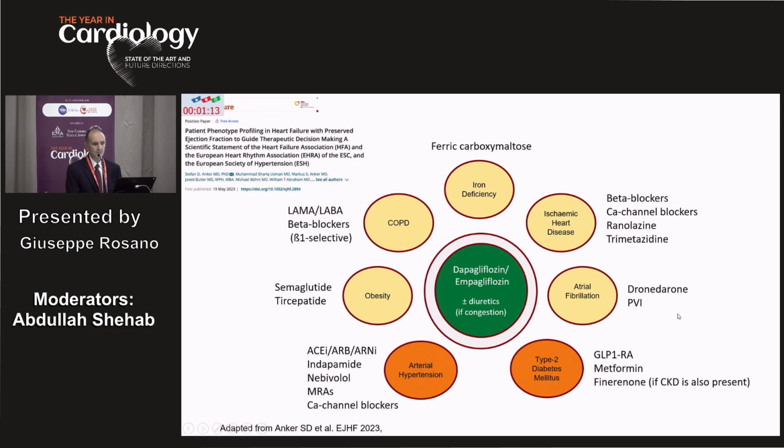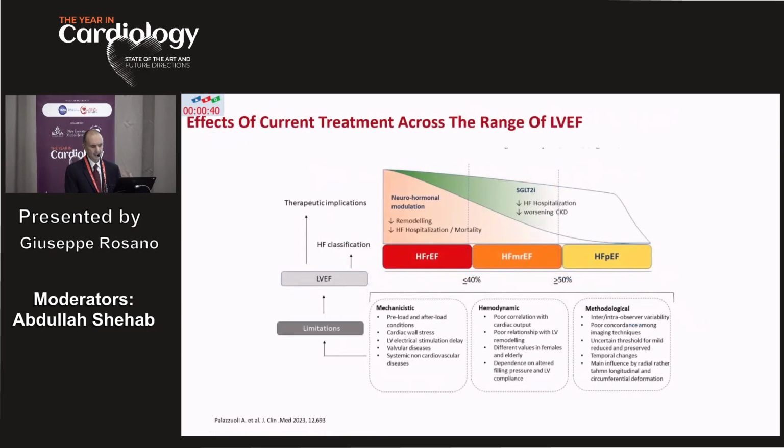Then in ischemic heart disease, we should give priority to those drugs that have a metabolic effect. There are new data coming from ranolazine and trimetazidine showing efficacy on relaxation, and they are safe. And for type 2 diabetes, we've heard the importance of GLP-1 receptor agonists on top of dapagliflozin and empagliflozin, and if CKD is present, also finerenone. So we know that dapagliflozin has demonstrated that effect across the left ventricular function range. And I leave you with the same slide I left you earlier. So basically, there is a clear indication for the SGLT2 inhibitors.